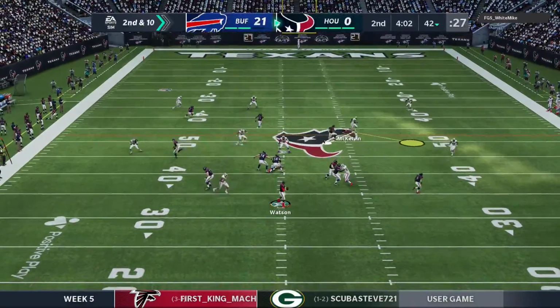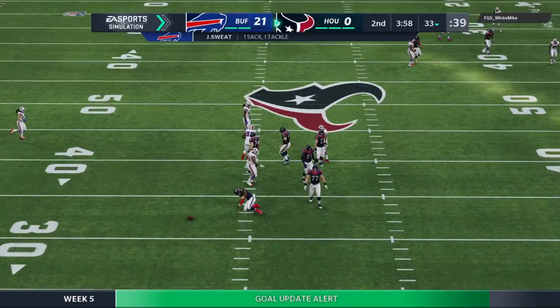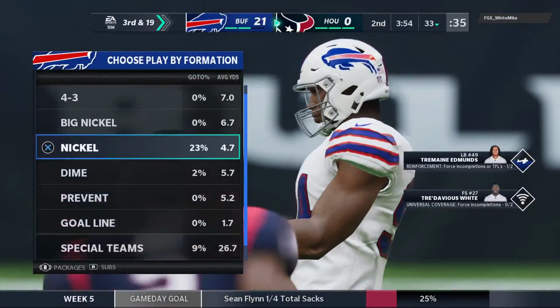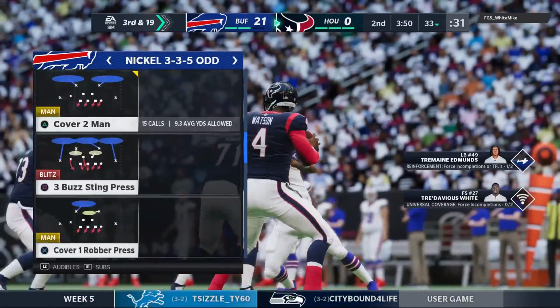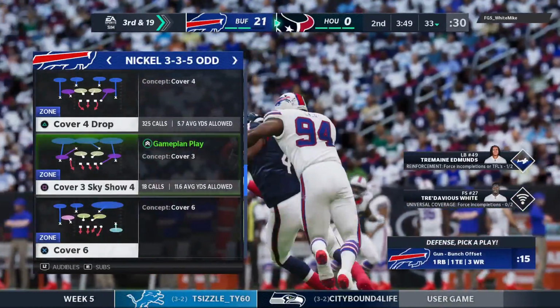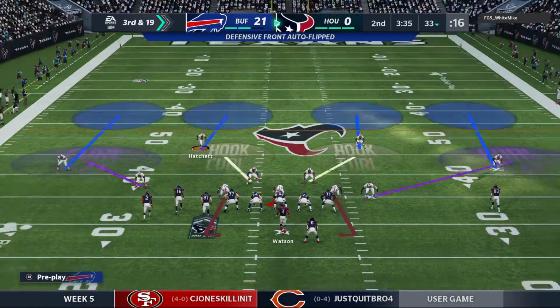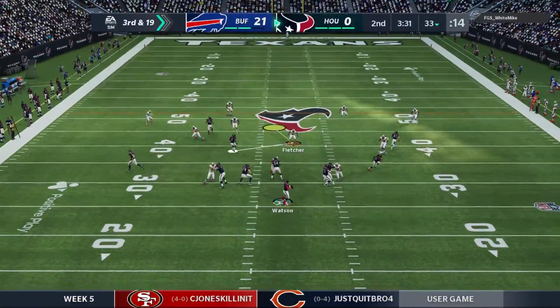Throwing again on 2nd and 10, Watson. And the Bills are going to get him as he goes down. And they're picking up right where they left off with the shutout that they pitched last week. A huge part of that, this pass rush. They know how to get after people. Offensively, good luck finding some answers right now. Going to need something special here on 3rd and long. After that sack, what does Watson have in his arsenal?